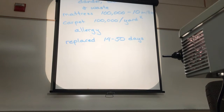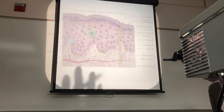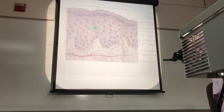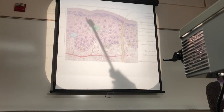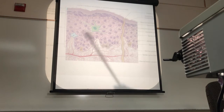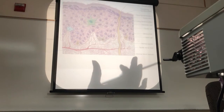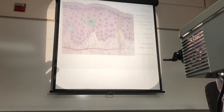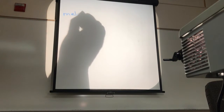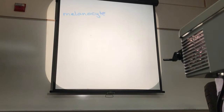Now, while the keratinocytes are the most common type of cell in the epidermis, they're not the only type of cell in the epidermis. And this is one thing that this picture kind of bothers me, because almost all of these guys that are shown here in pink and purple are keratinocytes. Another type of cell I wanted to talk to you about is shown very poorly in this picture. It's this guy here. This is something called a melanocyte. And luckily for you guys, I have a better picture.